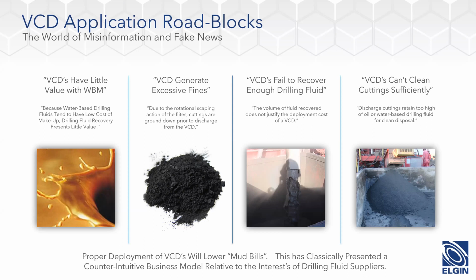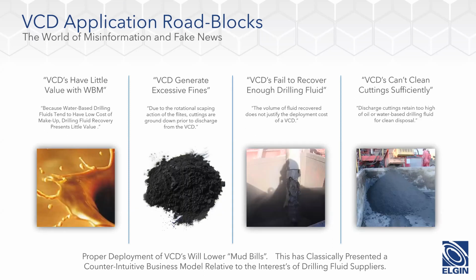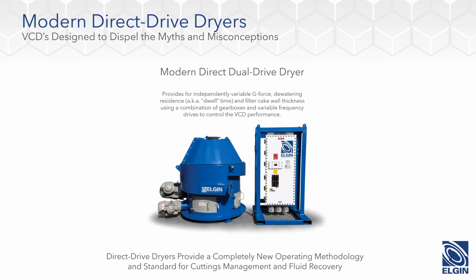So there are lots of things to consider here, between this last slide and all the issues about being expensive, difficult to maintain, the hazardous conditions and the limited operating window, and then the value and ability to recover enough, utilizing it in enough applications between oil-based or water-based, or whether it's creating problems with the fluids by putting fines back in. All of these are items that have evolved as a result of the history of that classic vertical cuttings dryer.